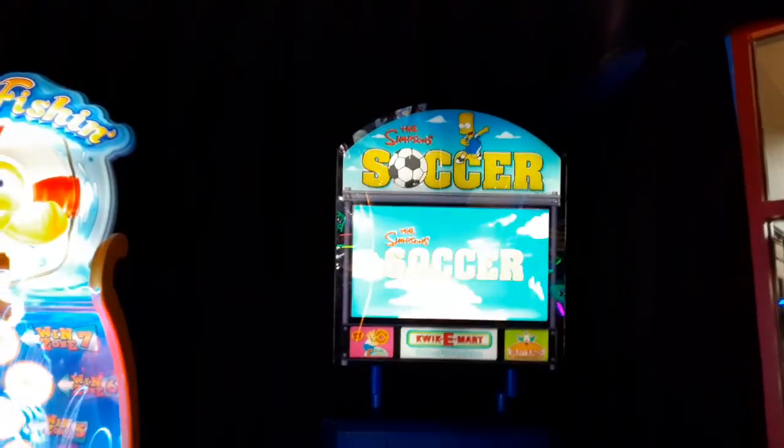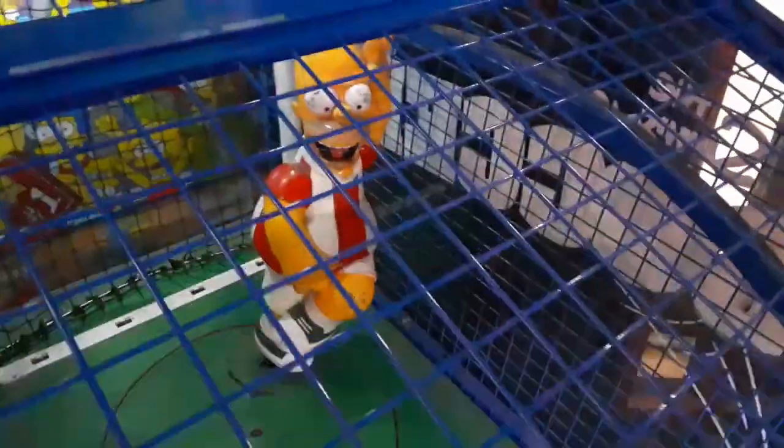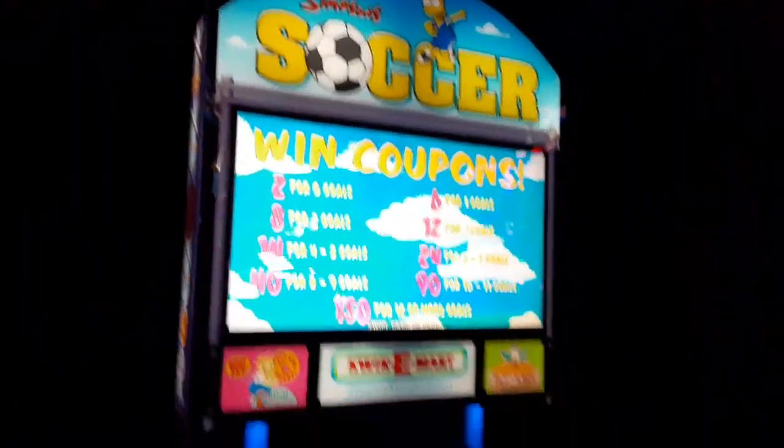And then finally there's this Simpsons soccer machine, which I thought was really cool. I had never seen this before, and it's actually pretty detailed. Honestly, I don't even remember a Simpsons episode where there was soccer involved, so this is kind of neat. And you'll see there's the soccer and everything. And then I'm just walking away from any people who are going to get in the view.